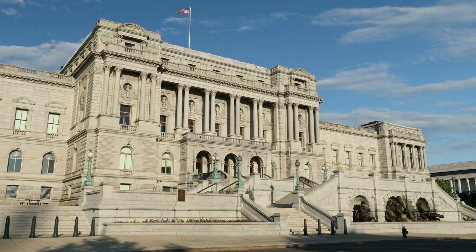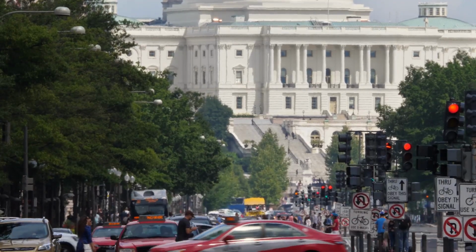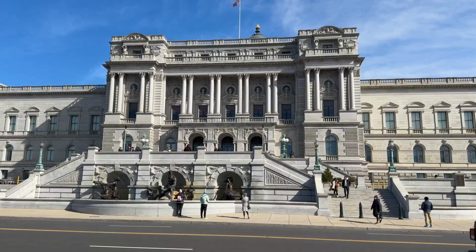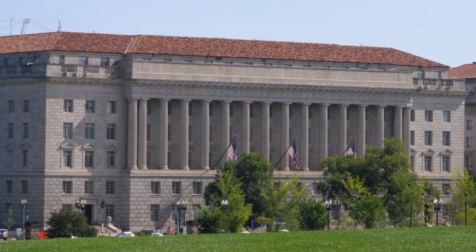All right, bookworms, this one's for you. We're at the Library of Congress, and let me tell you, this place is insane. It's like the biggest library you've ever seen, times a million. Seriously, they have books on like everything. And the architecture, don't even get me started. It's all ornate ceilings, marble columns, and those old-school green lamps. It's like something out of a movie.